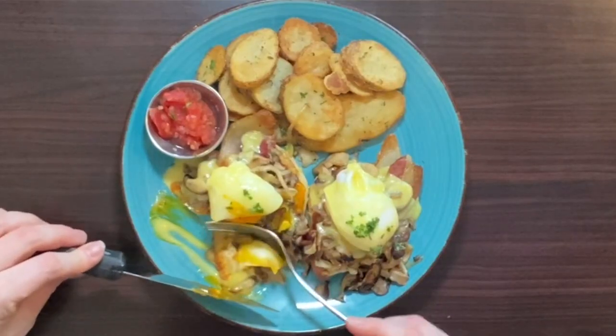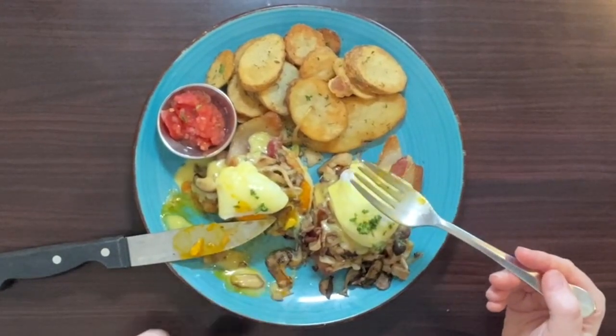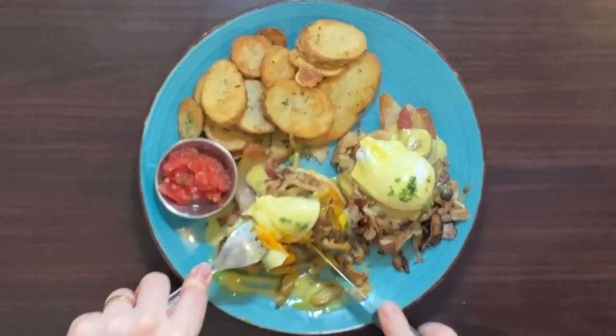Let's grab another bite. Oh, look at this. This is the egg and the mushrooms. And all together, hollandaise sauce. Delicious. So good. Oh, and it's served on this biscuit. That taste sensation is so good. Going for another bite. Oh my goodness. They call it Brunch on 3rd. I call it Heaven on 3rd. Oh, this is so good.